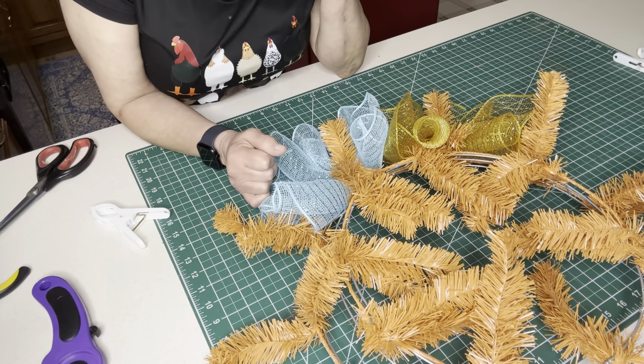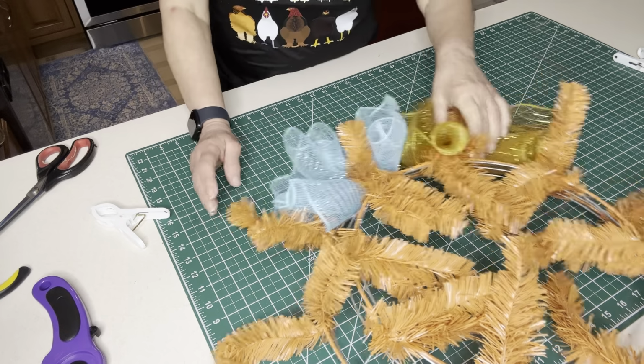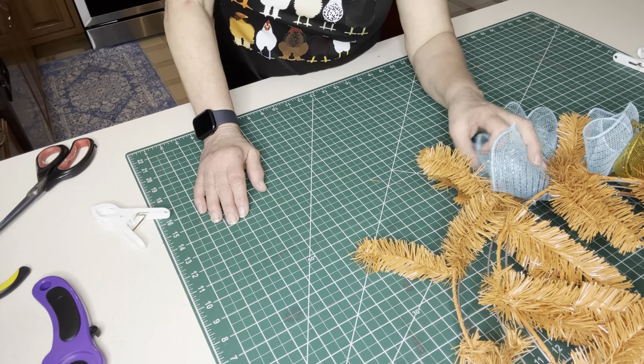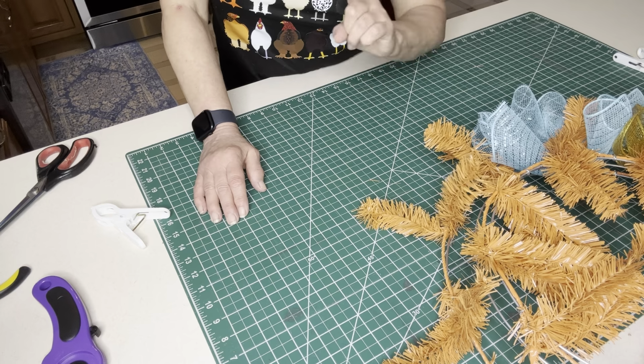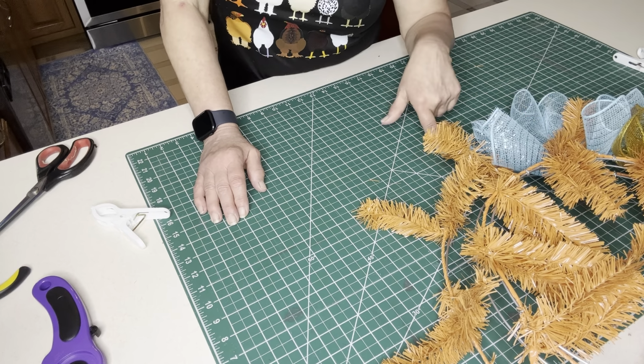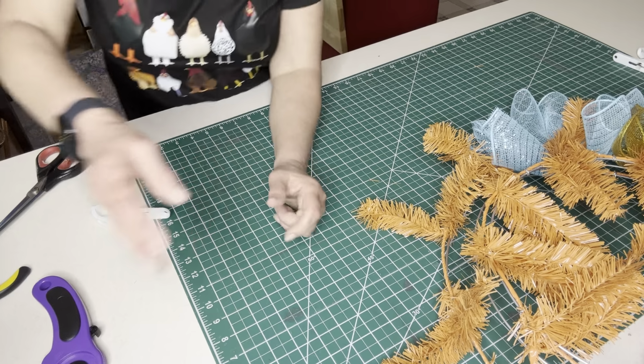I really think the curls are a good idea, but let's go ahead and go all the way around. I'm not going to make you watch that. I'll bring you back when I've gotten all the way around and we can decide together. We'll go ahead and put our ribbons on and decide, does it need a curl or no? I think it's gonna need a curl. I hope you'll stay tuned.